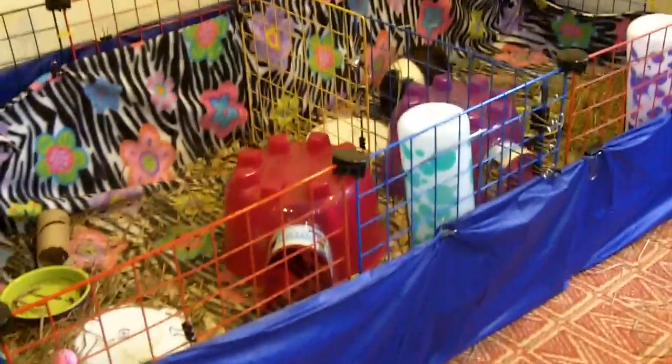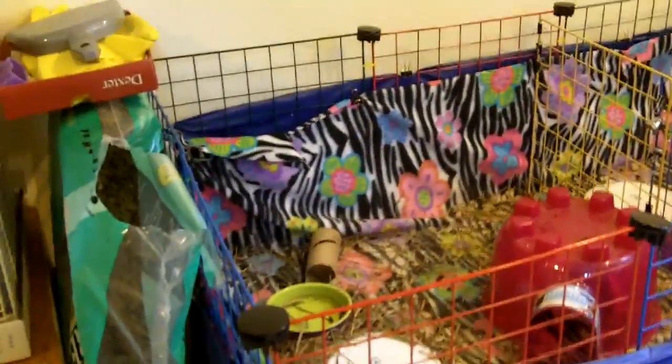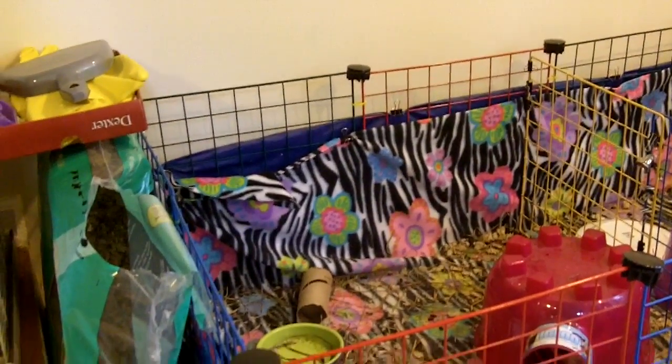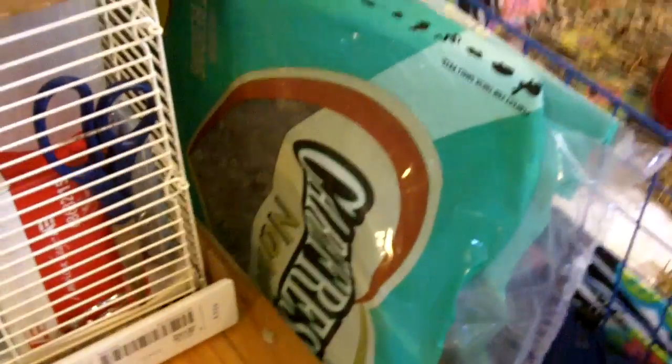And then for bedding, most people with C&C cages use fleece, and depending on your own opinions, people like to choose different types of bedding. Another really recommended bedding is Carefresh. A lot of people think it's dusty, and another alternative to Carefresh is Aspen. It expands, and it's also very absorbent, but Carefresh I find is the most absorbent. It looks like that from inside.